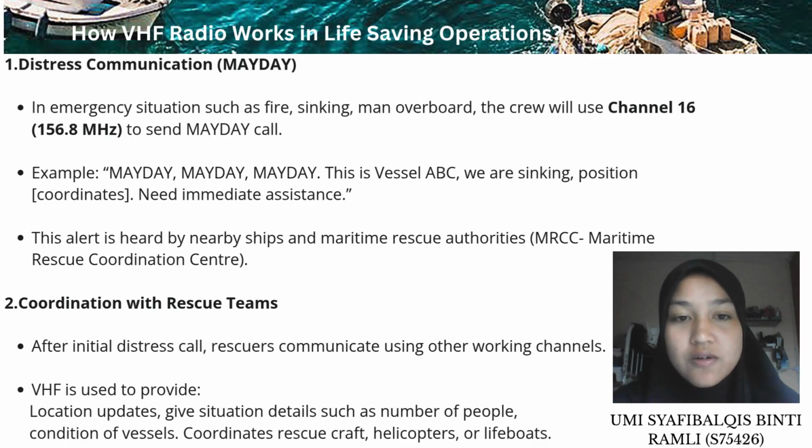Next, after this distress call is received, coordination begins. The rescuers switch to a working channel to keep channel 16 clear. Using VHF, they exchange updates about the ship's location, the number of people on board, and what help is needed. This allows lifeboats, helicopters, and rescue craft to respond faster and more accurately. That's all.